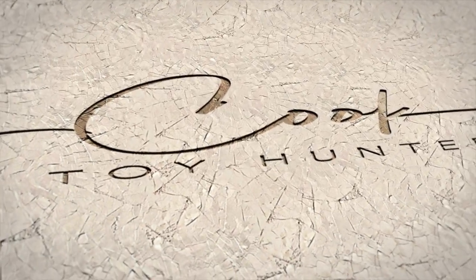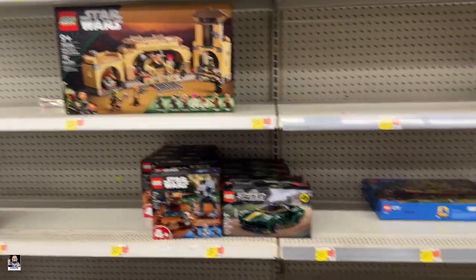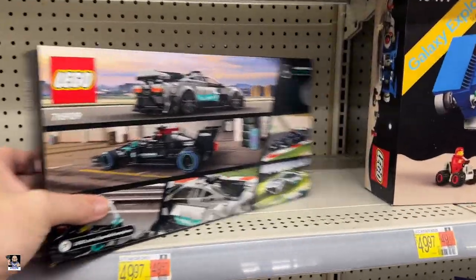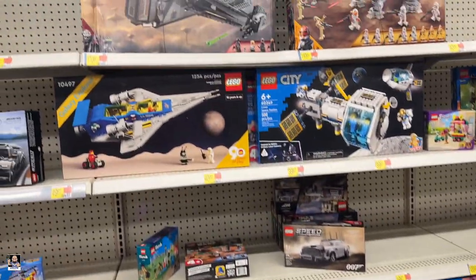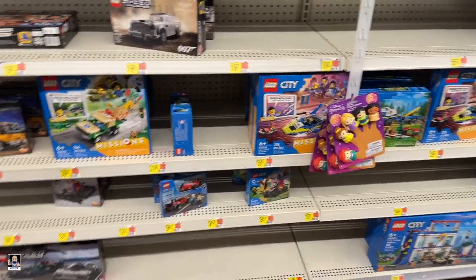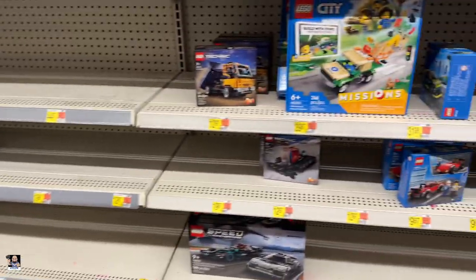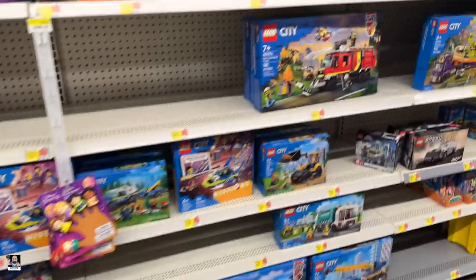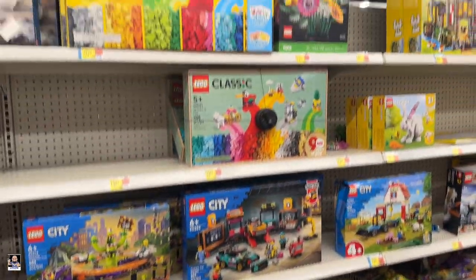As you can see, we're in Walmart, in the toy section. Let's see what we can find. Well, we're going to start things off here in Lego. I am curious to see what stores are putting out, because every store seems to be different on when they put things out on shelves. And there's the Boba Fett right there. Got a snow cat. So yeah, I just find it interesting. And that's the beauty of toy hunting.